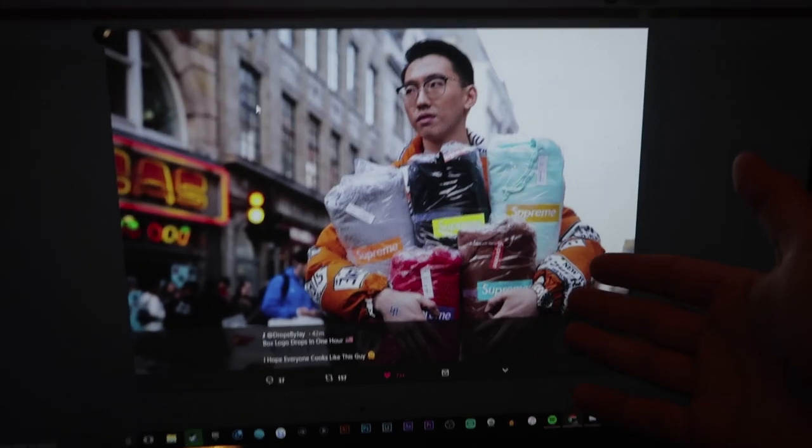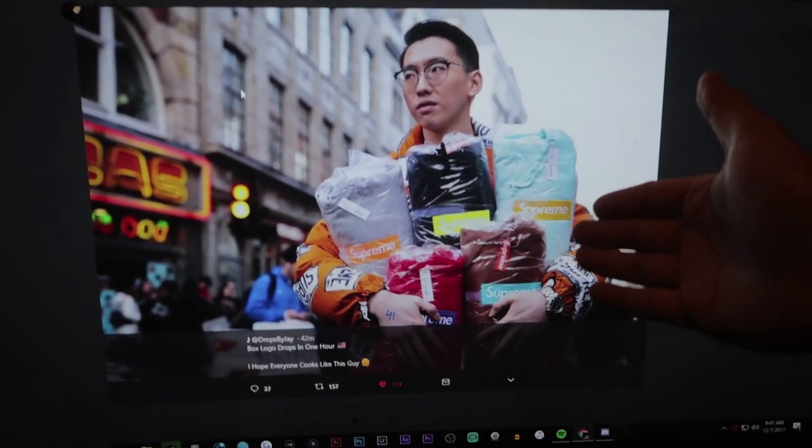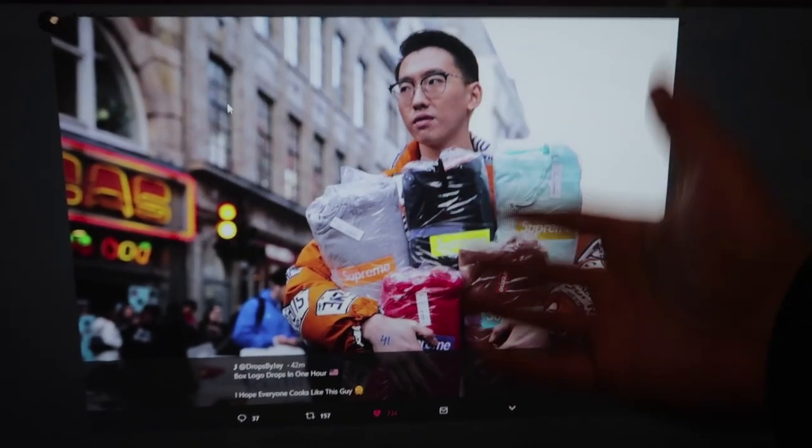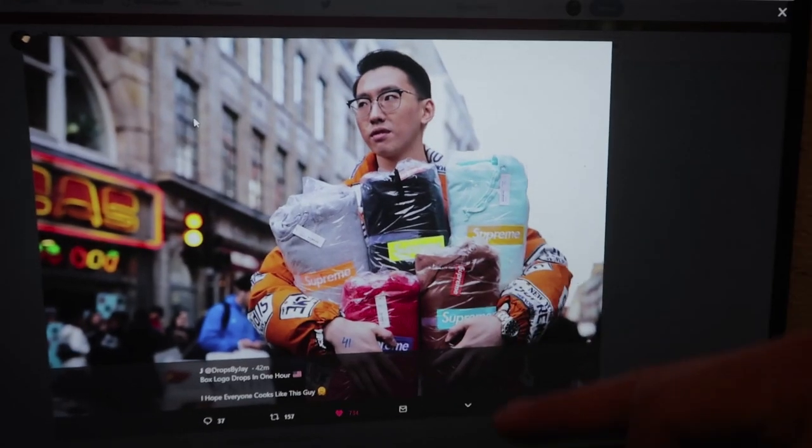They're already released in Europe, and as you can see, you got my boy over here with 5 different box logo hoodies. And according to some sources, they actually ended up selling out in about 12 seconds. And today, you're going to be seeing me attempt to cop 2 box logo hoodies. So I have 2 chances, and hopefully we're going to be taking some dubs.